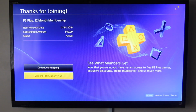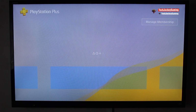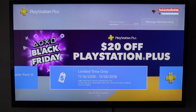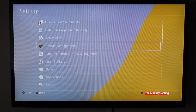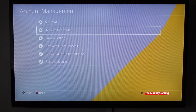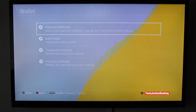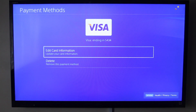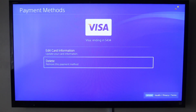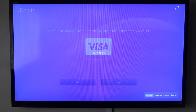Now, given that you have the credit card information saved on your account, that could turn into an ugly situation in case someone ends up having access to your account. I'll show you guys how to delete this information from your account as well. For that, just go into settings, account management, account information, then scroll down to wallet and click on payment method. It's going to ask you for the password again, and this is where you can either edit the credit card information or simply delete it. And once you click on the delete option, it's going to ask you to confirm it, and once you confirm, the credit card information is all gone.